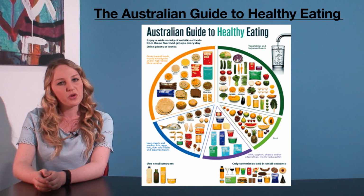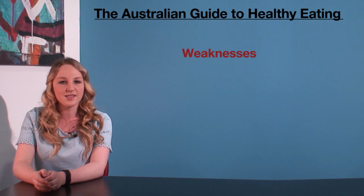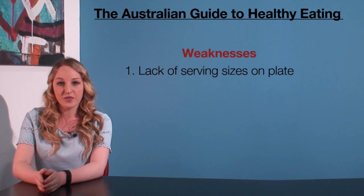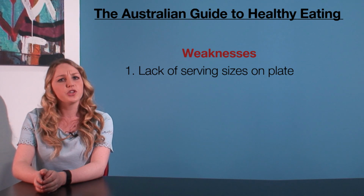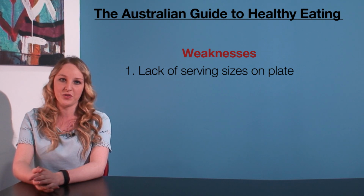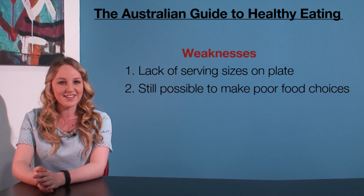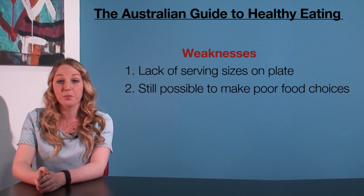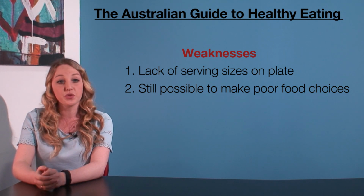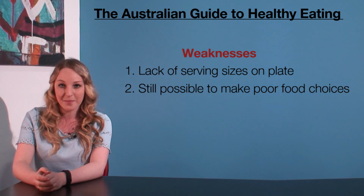However, it's not all smooth sailing for the Australian Guide to Healthy Eating. It does have some weaknesses. Firstly, there are undefined serving sizes on the plate, so you could be eating way too much or way too little, even if your diet is proportional in terms of the food groups. Secondly, it's still possible to make poor food choices. For example, one could easily choose white bread over brown bread, or full cream milk over reduced fat milk.